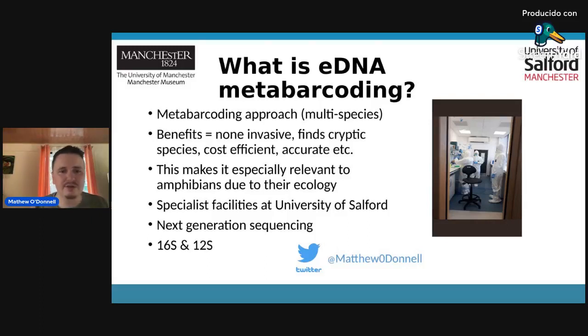So the benefits of this are, we're talking about non-invasive techniques. So we don't actually have to handle or enter the environment to a great degree. We can do this from a very easy collection of water from a stream or pond. It can detect cryptic species, so species that maybe evade traditional surveying techniques. It's cost effective, so it's efficient in that manner. We're not going and spending days, weeks, months surveying in remote areas of national parks. We can go in, we can collect samples, and we can leave.